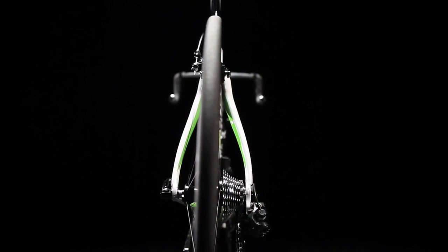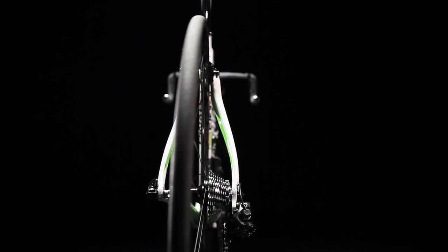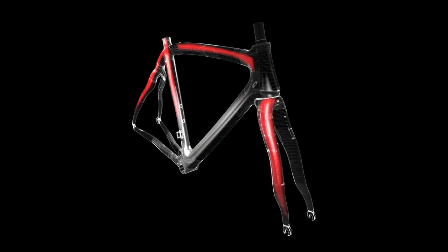During part of the pedal stroke, forces applied to the bike are opposing, and during the other part they are transferred.